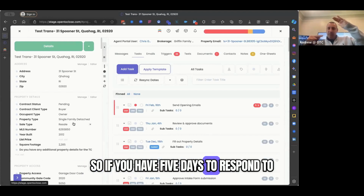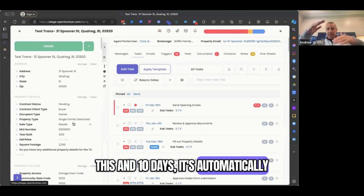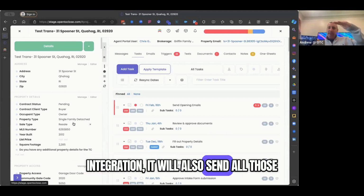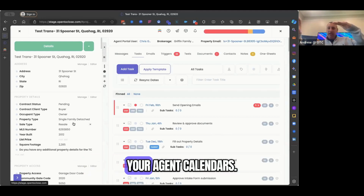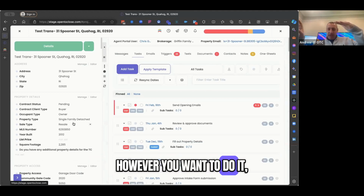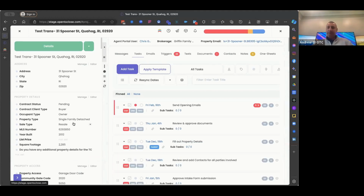So if you have 5 days to respond to this and 10 days, it's automatically going to generate that. And then if you turn on our Google integration, it will also send all those dates over to your agent calendars. If you want to send them to your clients, however you want to do it, you can set it up that way.